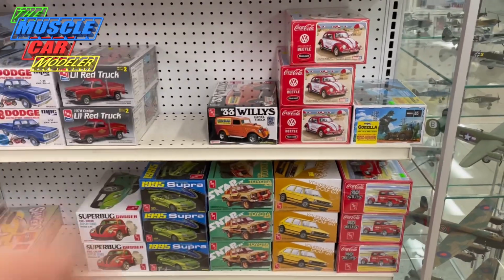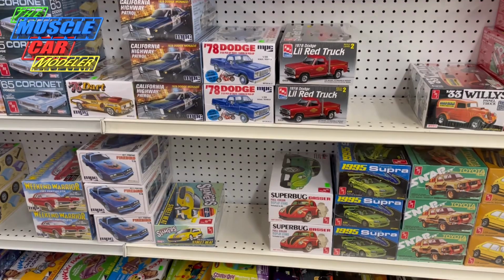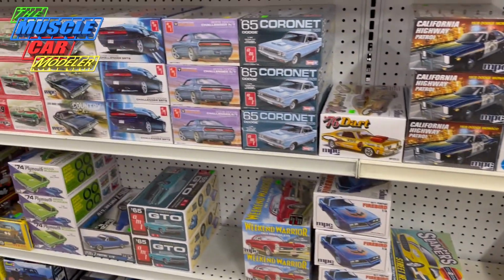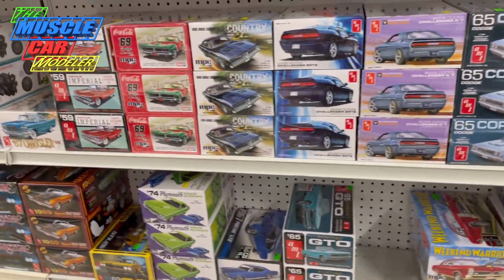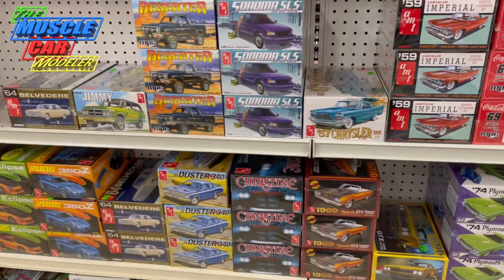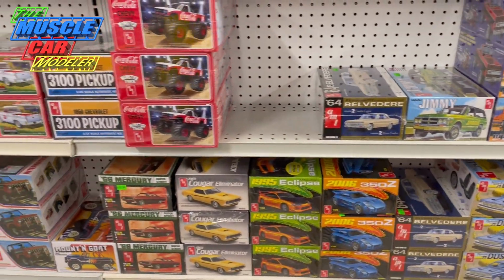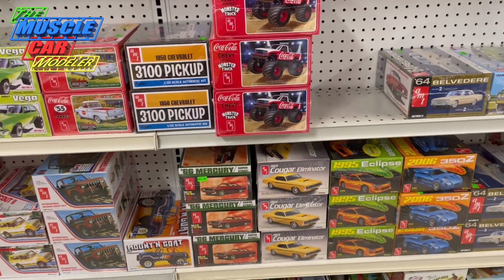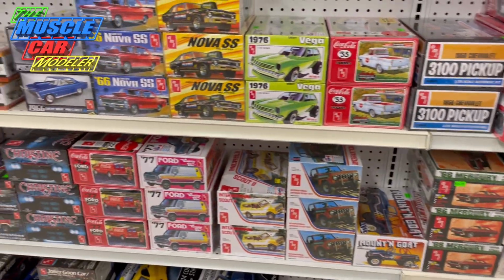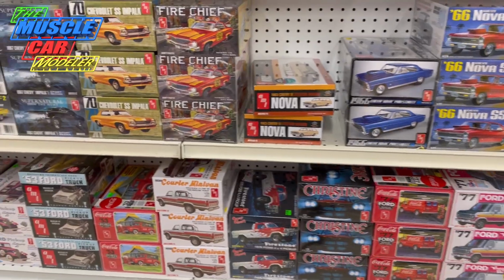Alright, built that Snap 57 Volkswagen there. Not a very fun kit, but a lot involved in that one. 65 Coronet, AMT Chargers or Challengers, and some Chargers there. Lots of stuff here. 64 Belvedere. There's that 69 Cougar. Haven't seen that in a while, and that's an older box. I think that's a 90s issue right there. I have to look that one up. Christine. Probably should pick one of them up.